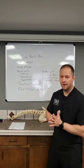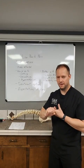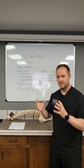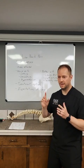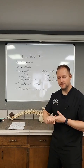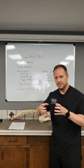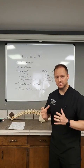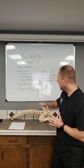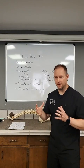Treatment options here in our office, similar to what I said yesterday. Chiropractic adjustments, number 1. You adjust those facet joints, you get that function back, the pain will start to go away. We also utilize things like cold laser therapy, acupuncture. Spinal decompression is great because it tractions those facet joints and the discs, and rehab exercises for stretching and strengthening the area.